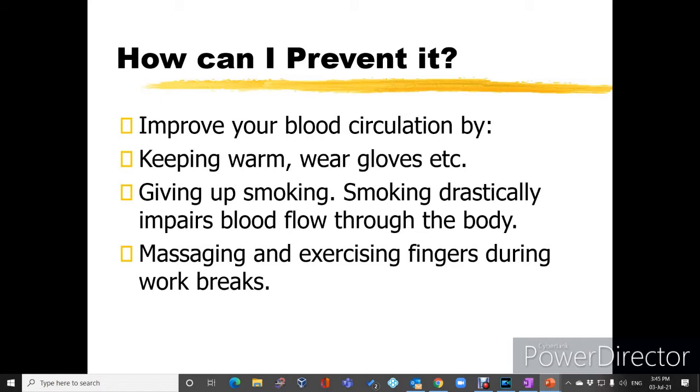And like in low temperatures, the body attempts to keep the warm blood close to the vital body organs such as the heart, lungs and kidneys, and as a result the extremities of the body such as your fingers and your toes are starved of blood and sacrificed as part of the body's defence mechanism. So that's why it's white, because there's a lack of blood cells in there.